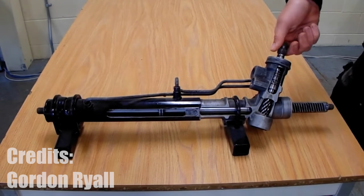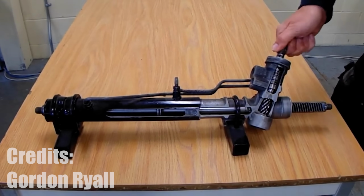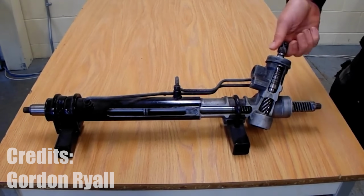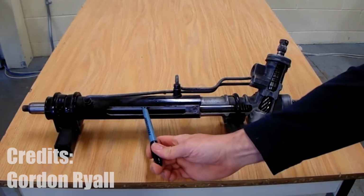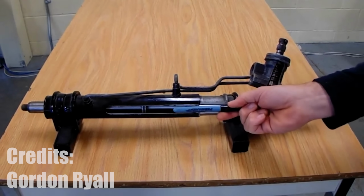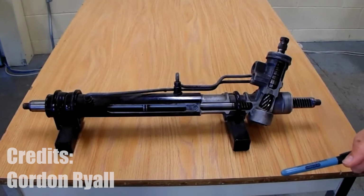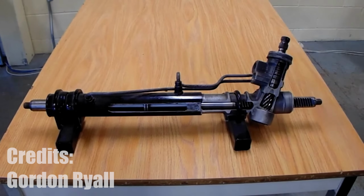Our rack gear, which is the output. So as we turn that, it moves that. We look in the center, this is the actual piston. Depending on which side of the piston we have hydraulic pressure on is going to determine which way the piston moves.